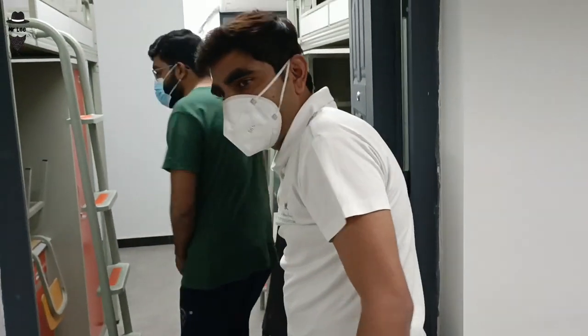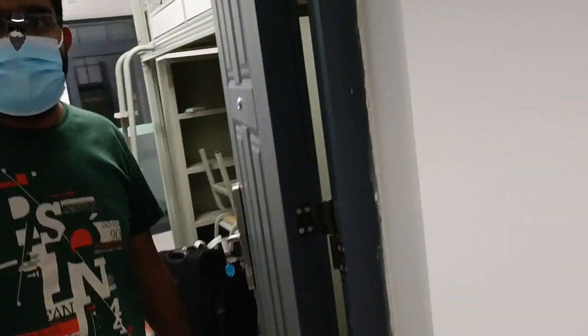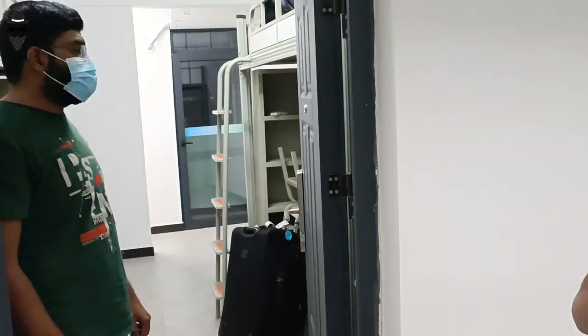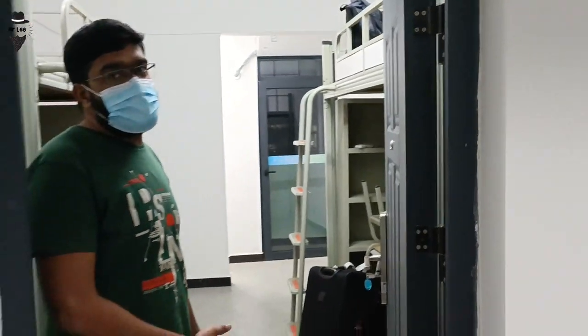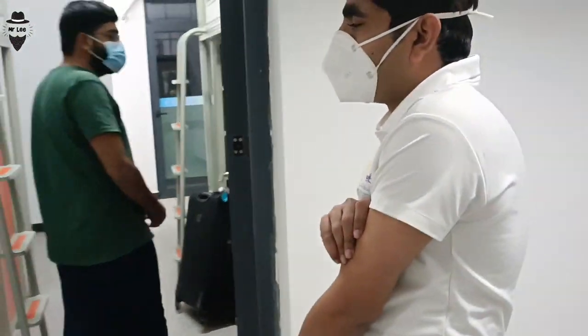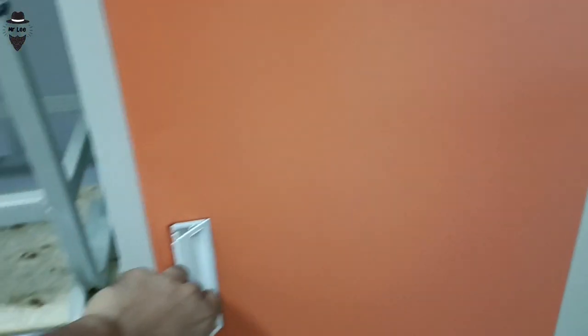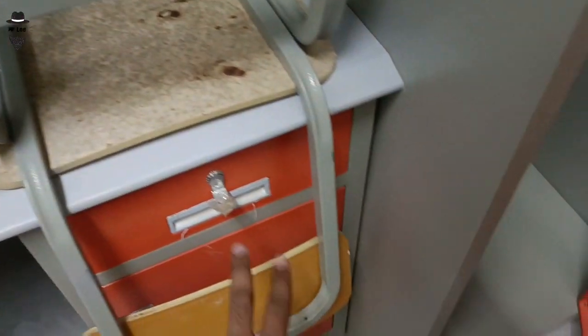Did you like your room? Yeah. You like your room? These rooms are big and, I think, comfortable. It's new. Especially these are new, so it's okay. It's a huge room. Let me show you once again. You can have a lot of things. Have a look at there. You can put your luggage here. It's a study table. You can put your belongings here.